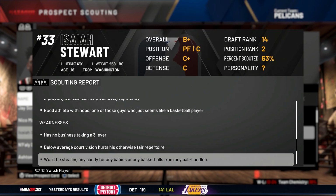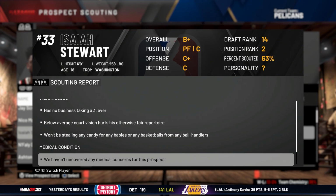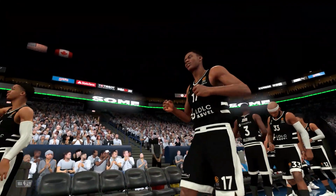Take a look, taking no business, taking a 3, below average court vision, won't be stealing any candy from any babies. That's a good way to put it. And we haven't seen any medical conditions, which is good.